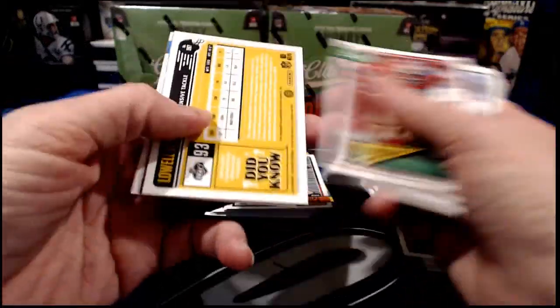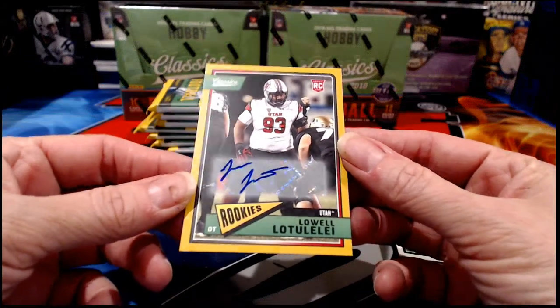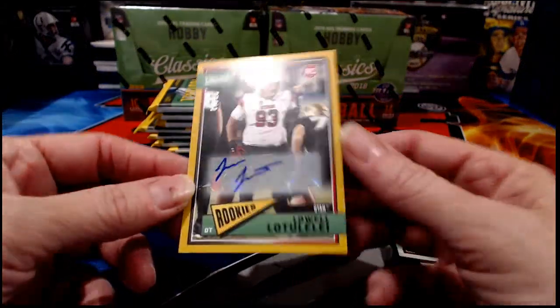Like, I love that we went back to the design from the 70s. It's so sweet.